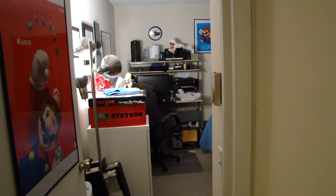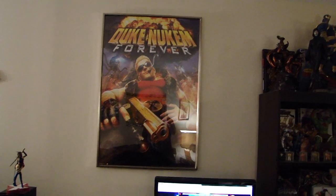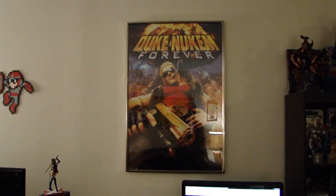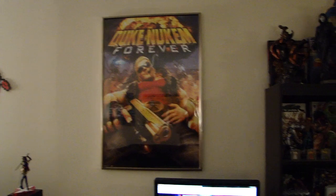Alright, so before we head into the bedroom, there's something I completely forgot that I do want to show everyone. Above the computer that I use here in the living room, I now have the Duke Nukem Forever official poster. I completely forgot, probably because I was looking at everything down here at the computer. I didn't bother to look up and say, oh yeah, I also got that at the Kineticon convention that I went to. Okay?